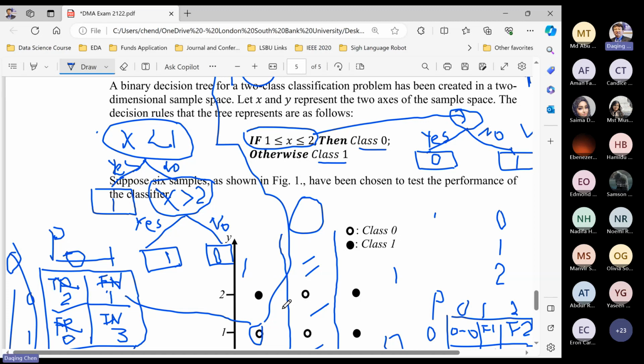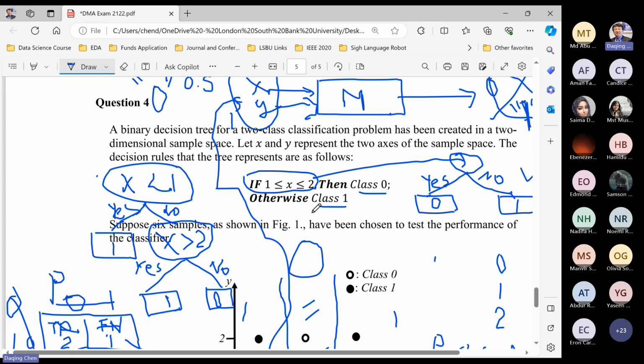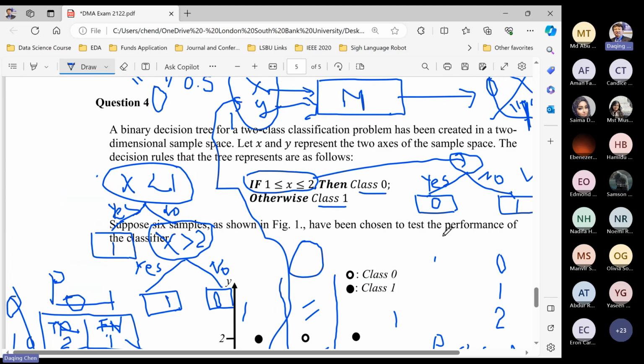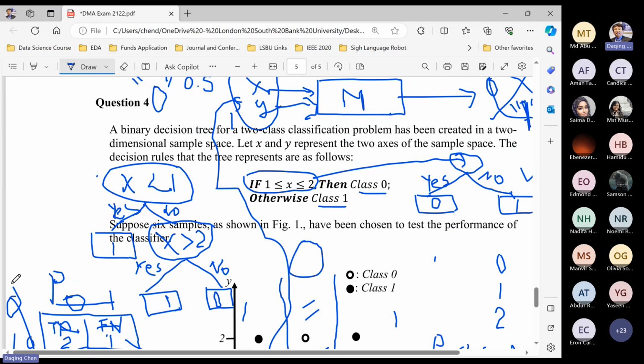If you look at this very simple decision tree, they represent decision rules and the decision boundaries. They partition this space into 3 segments: one is for class 0, the other 2 for class 1. Then depending on where your testing sample falls in this coordinate system, your model would determine the classification result.